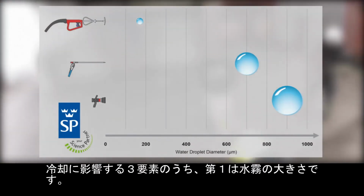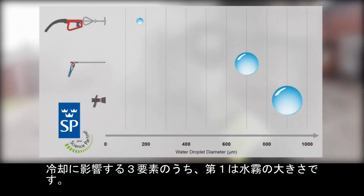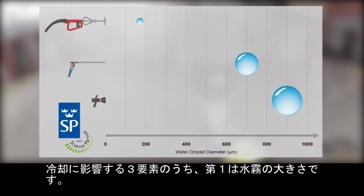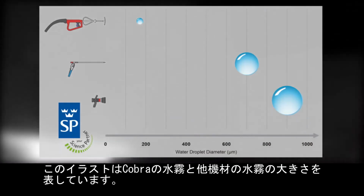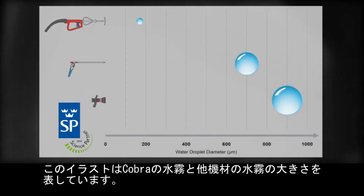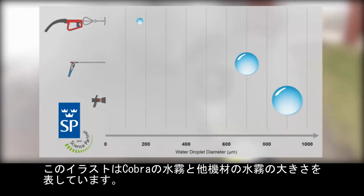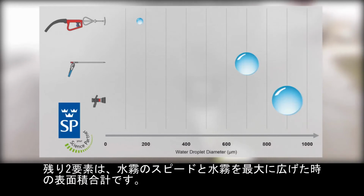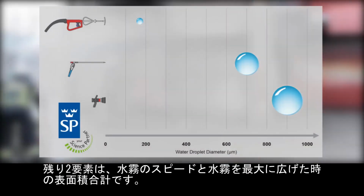The water droplet size is one of three critical components of the efficiency and is generated by the very high pressure. This illustration demonstrates the relative difference between the Cobra water mist and the relatively big drops generated by fog nails or high-pressure nozzles. The two additional components are the speed of the water jet and the water volume, which determine the maximum suppression capacity.